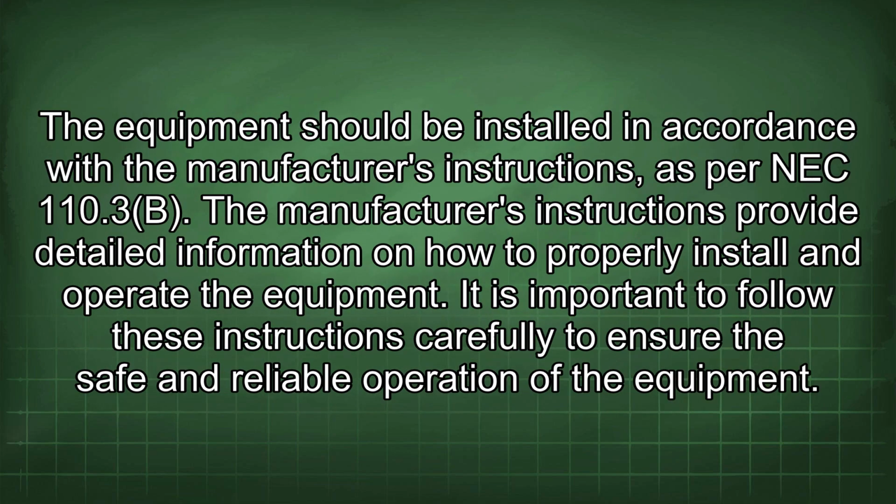The equipment should be installed in accordance with the manufacturer's instructions, as per NEC 110.3(B). The manufacturer's instructions provide detailed information on how to properly install and operate the equipment. It is important to follow these instructions carefully to ensure the safe and reliable operation of the equipment.